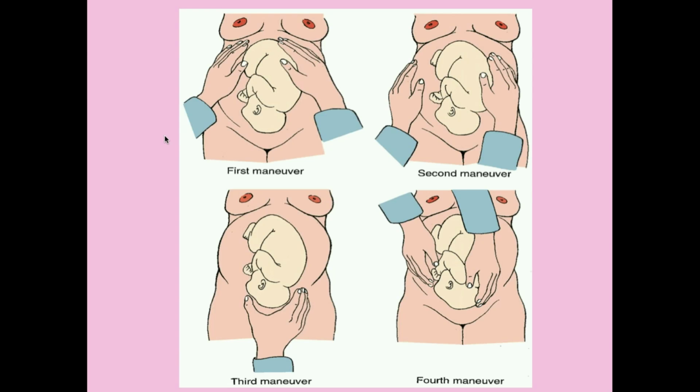Leopold maneuvers, a lot have been really just replaced with ultrasounds because it's so much easier to see where the baby is laying than this Leopold maneuver, which really takes a lot of training to get really good at it. Okay, so these aren't done quite so much, but experienced OBGYNs will still use this from time to time.